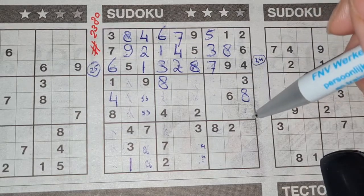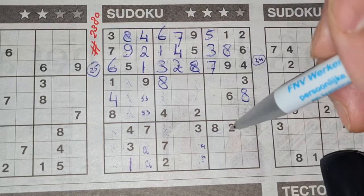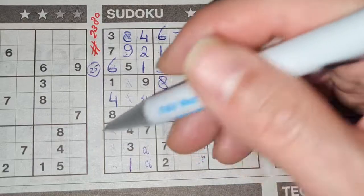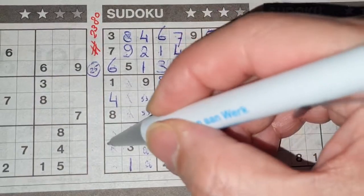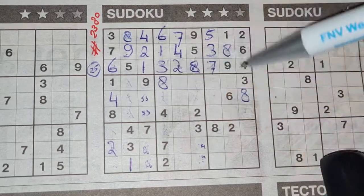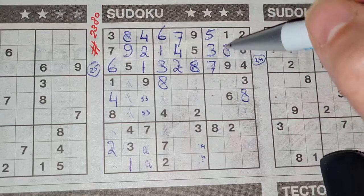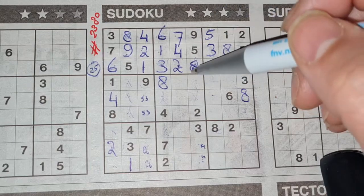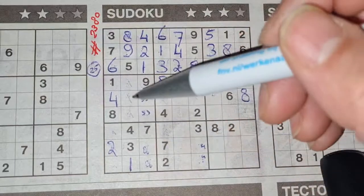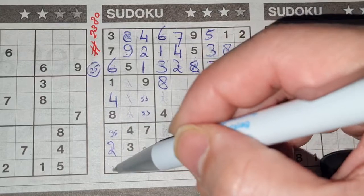How about 2 in this row? 2 in the last row. So in the row between, the only place for the 2 should be there. 2 numbers left in this big square for the numbers 9 and 5. Let me mark those 2 boxes.